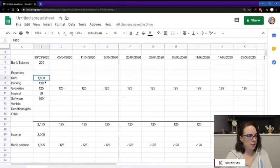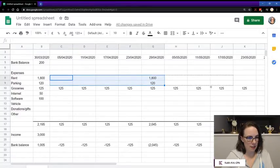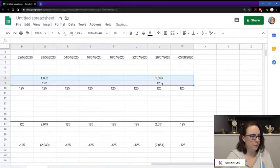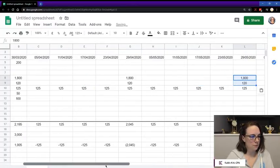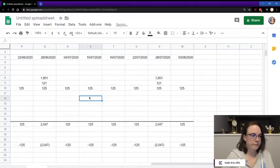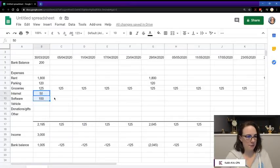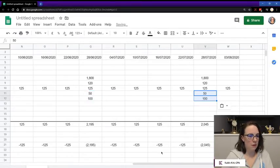And then, so we know that these are monthly expenses. So I'm going to take these and I'm just going to paste it out here. And then now, because I have all these empty cells ahead of it, I can drag these out too. And it will copy the empty cells as well as those numbers. And hopefully they line up, and they do. Oh, we got 123 here. Why is that? Let's try this again. Still not. All right, well, there we go. Okay, and then internet and software, I probably only pay once a month too. Great.